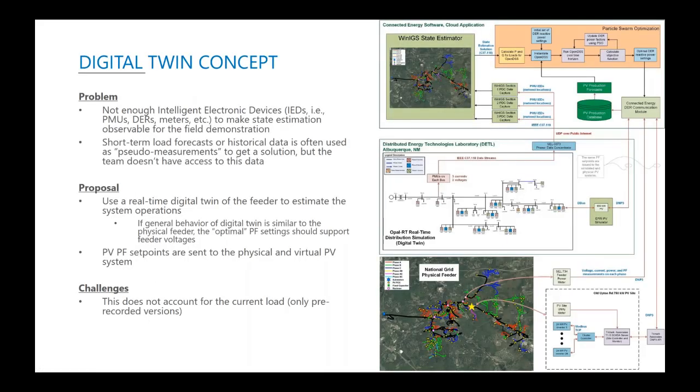Just one note on the Extremum Seeking Control, the particle swarm optimization for that live feeder site. What we have is a problem here because we don't have a whole lot of information from the field, right? So there are limited micro PMUs out there. We don't have many DER devices that are sending information to our state estimator. And so what we're hoping to do is, as opposed to using pseudo measurements that include historical data, actually use the real-time simulation itself to provide the data necessary to solve the state estimation and then run the particle swarm optimization and send the set points out.